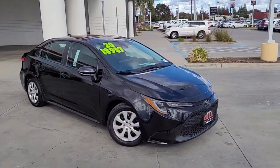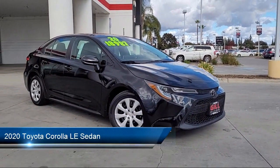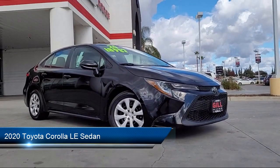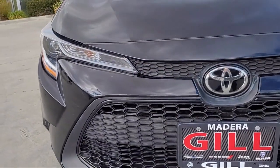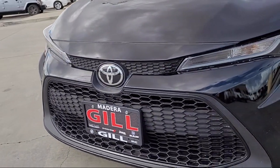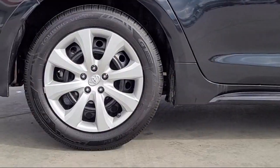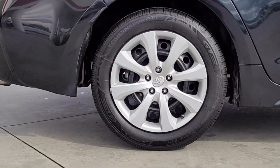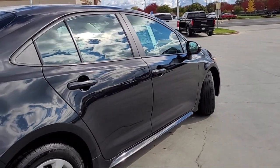And here's a look at another one of our great vehicles for sale. It comes equipped with rear view camera, auto high beam headlamp control, outside temperature display, premium fabric seat trim, keyless entry, AM/FM audio system with navigation, Sirius XM satellite radio, air conditioning, electronic stability control, rear seat center armrest, and has less than 50,000 miles on the odometer.